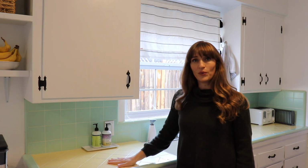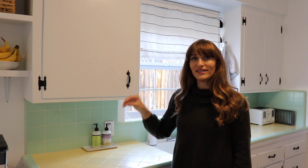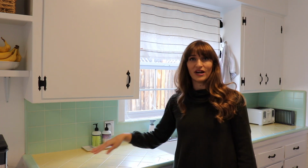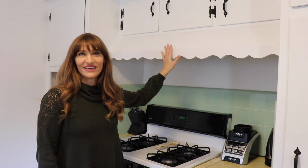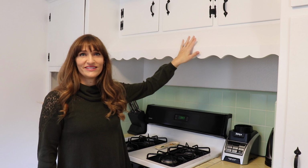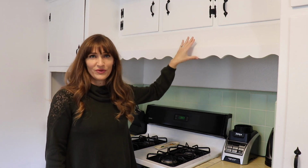One thing I did do with the tile is there are quite a lot of cracks in here. So I did get some filler and I just filled in all the cracks, so it's a lot easier to clean. In some of my previous videos, everyone said to get rid of this, and honestly, now that it's white, I don't hate it as much.